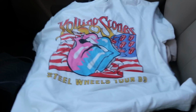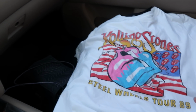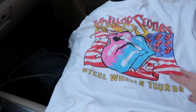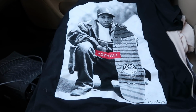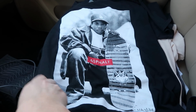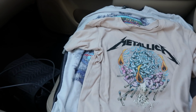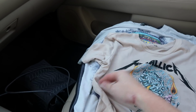All right, so first thing I got was this awesome single-sided Rolling Stones 1989 reprint tour shirt. And so this is a pretty sweet t-shirt. All right, and then this awesome Eazy-E with a skateboard t-shirt. Anything like any of the old school rappers and stuff like that, they tend to do really well. Buffalo likes to get them. Here is just a single side 2017 Metallica t-shirt. This looks like it might be a girl's t-shirt.